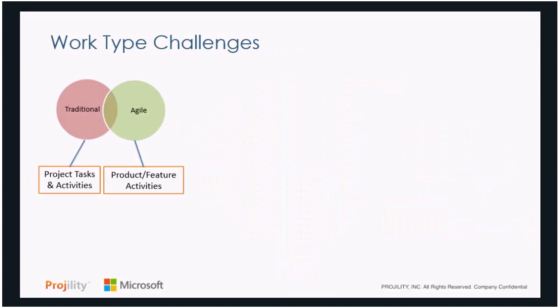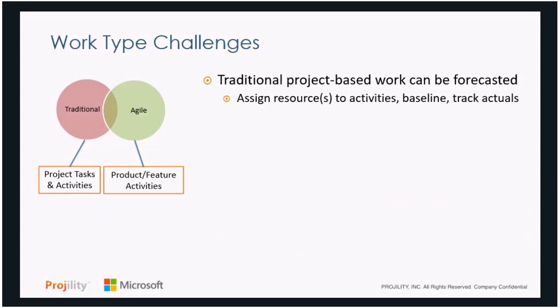Now, if we look at the challenge here around the different work types, we have that traditional waterfall types of projects. That's a lot easier to be forecasted. We have an activity like a design activity. We assign a resource or a set of resources. We can baseline that and say it was going to be 40 hours of work. Jim came back and told me he's done 20. He has 20 more to go. So we're on track, or we need more time, or we need more resources.